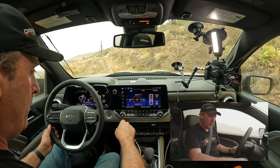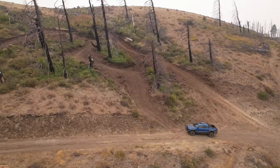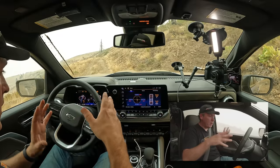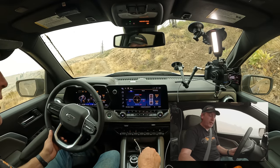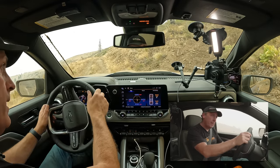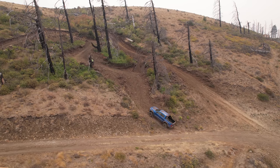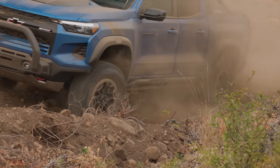Okay, and I'm going to then lock front and rear. Great. Now I'm not going to do any of the special drive modes. This is strictly four low, lockers, that's it. And let's see what we can do here. Just gonna try to keep a steady momentum as we climb up this course and try not to cast too many rocks against the undercarriage.